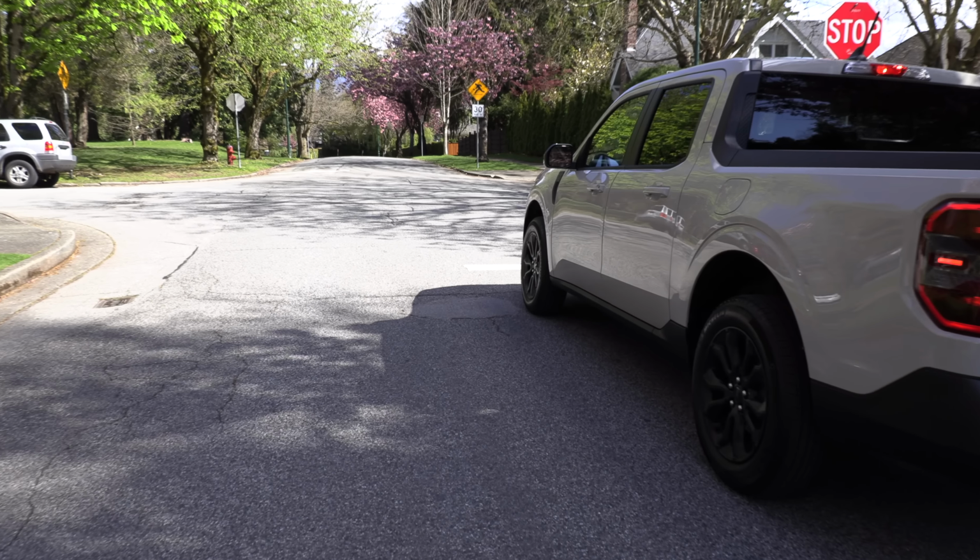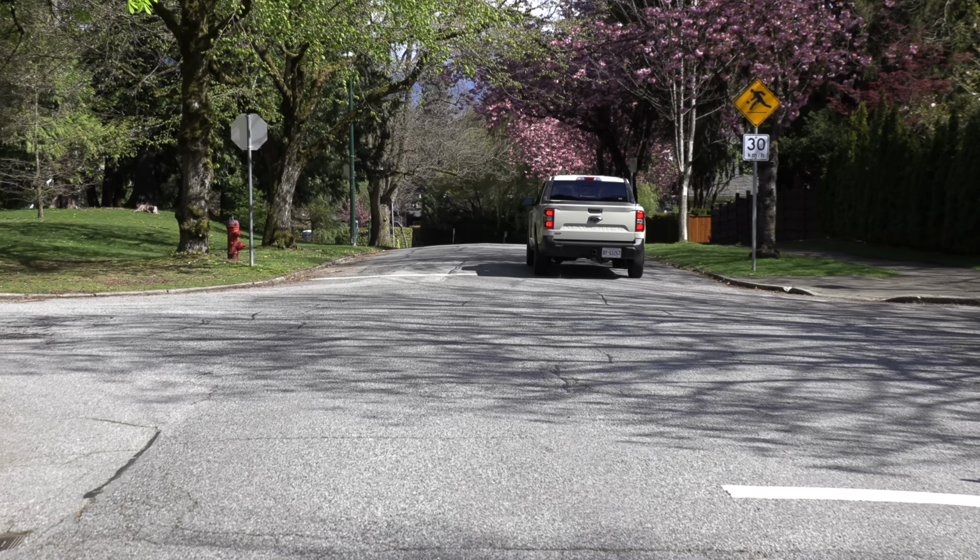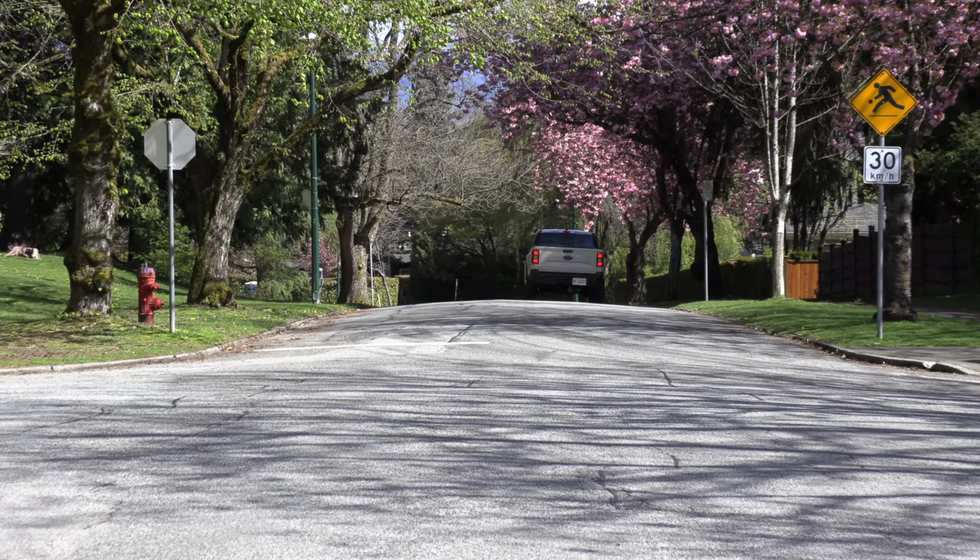If you compare that one to this one, it's quieter, more refined. They've worked on it even in two years, in my opinion. Oh yeah, it's fantastic. We still love it just as much, and it's even better.